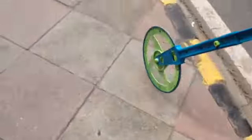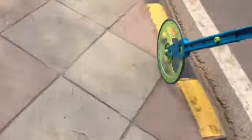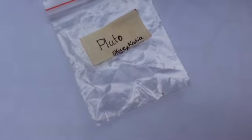Pluto's size is 1,186 kilometers, and with a mass of 1.30900 times 10^22 kilograms. It's pretty heavy for a small planet, I would say.